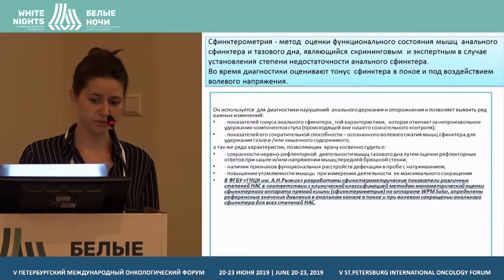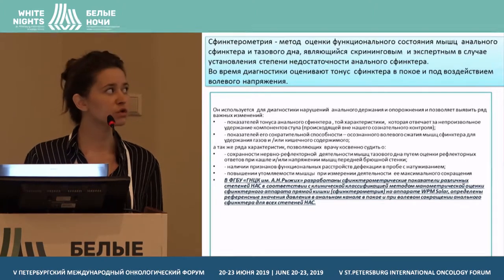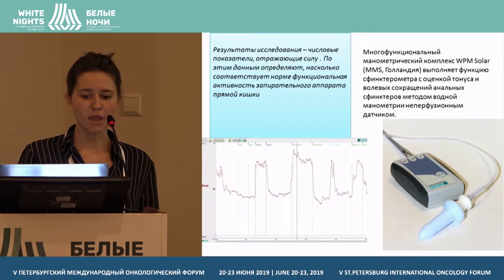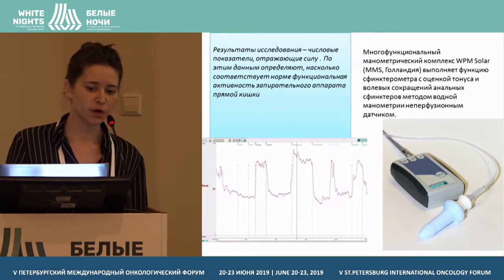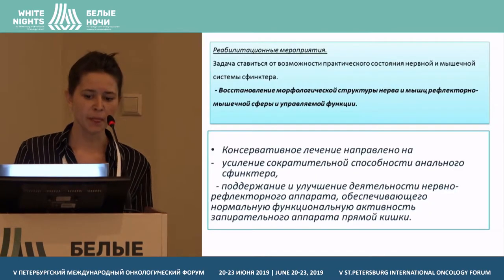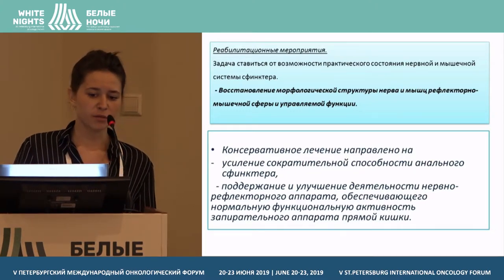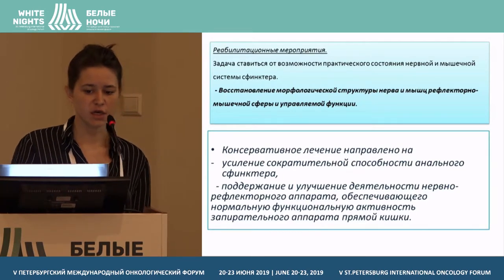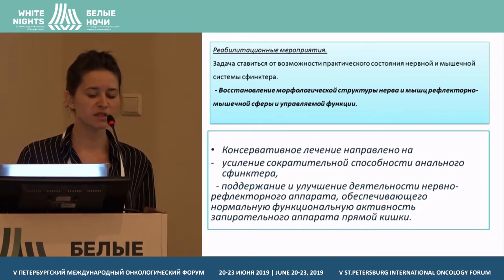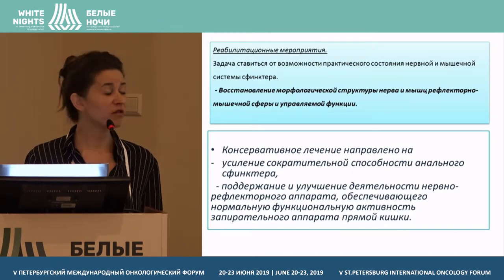The method of functional assessment of the sphincter and pelvic floor, which is a screening method, assesses the tone at rest, the contractile capacity of the sphincter and endurance. The results give us numeric indicators. Based on them, we evaluate the degree of sphincter insufficiency. Rehabilitation measures imply the opportunity of restoration of the condition of the neuromuscular system.